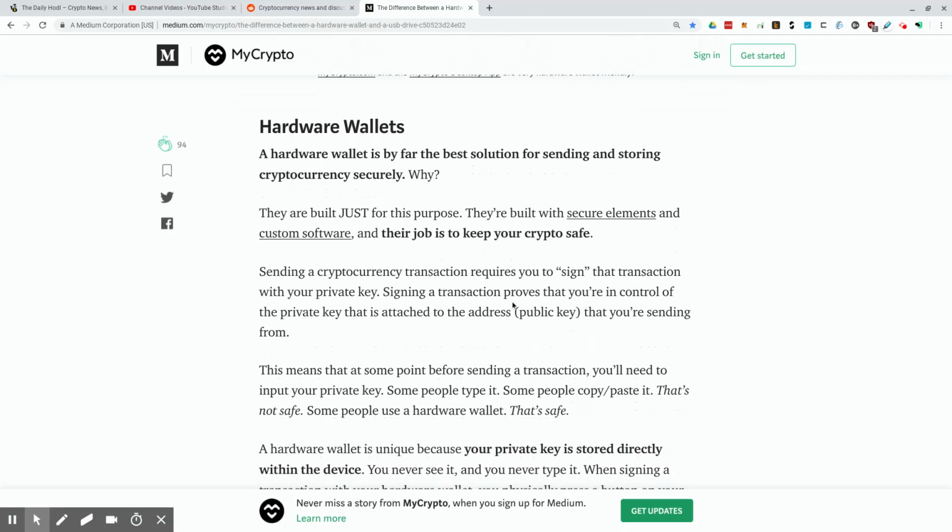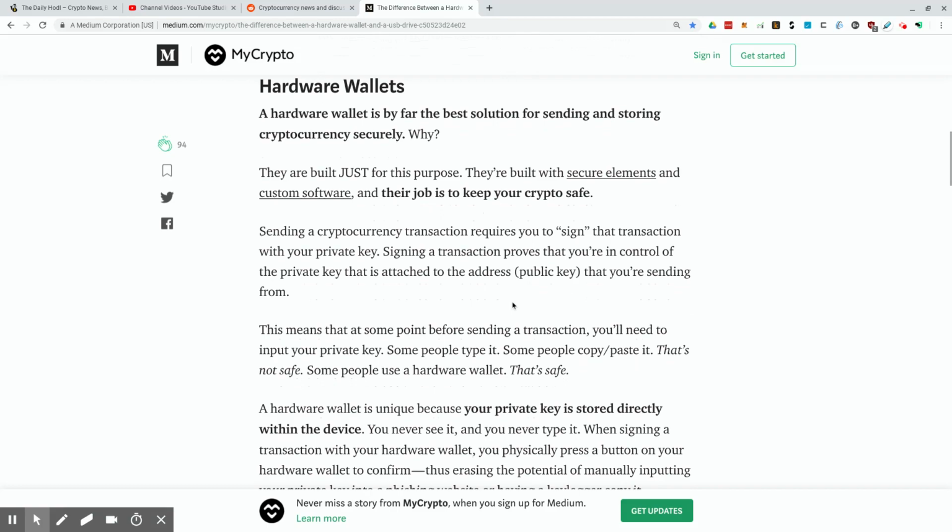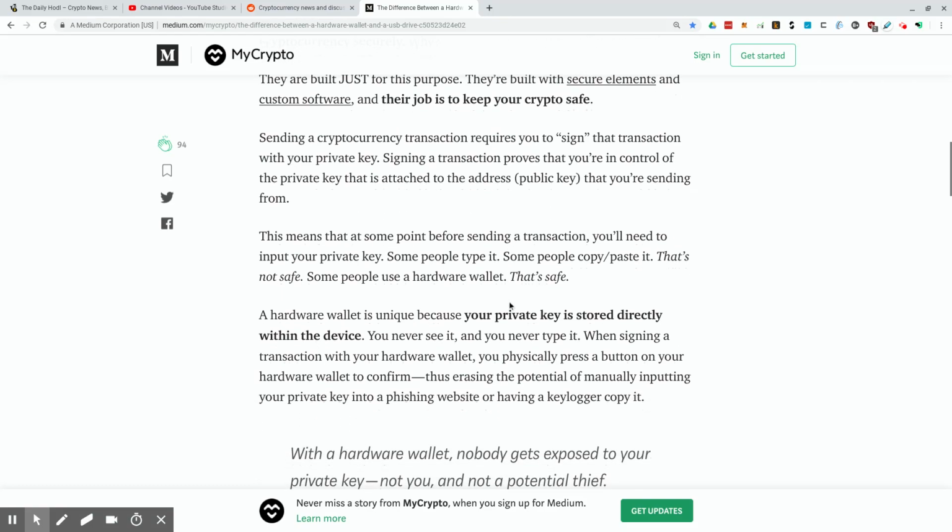A hardware wallet is by far the best solution for sending and storing cryptocurrency securely. Why? They are built just for this purpose. They're built with a secure element and custom software, and their job is to keep your crypto safe. And that's really their entire purpose. They're built from the ground up, hardware wise, just to store cryptocurrency and make transactions safe. Sending a cryptocurrency transaction requires you to sign that transaction with your private key.